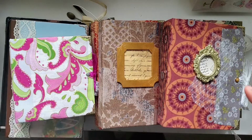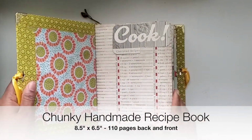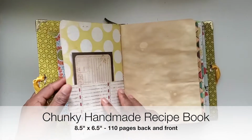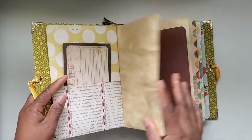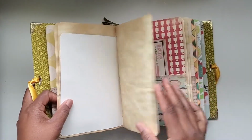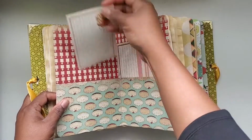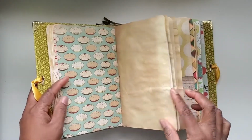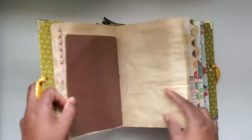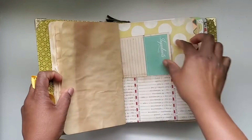All right, so let's get started. Just a quick note to say that most of my journals will have a lot of space for writing, lots of pockets. It's very customizable. My journals are usually where you put your touch on it, but this recipe book, as you will see, the others have different functions. Put recipe cards wherever you want and add other touches, do stamping.